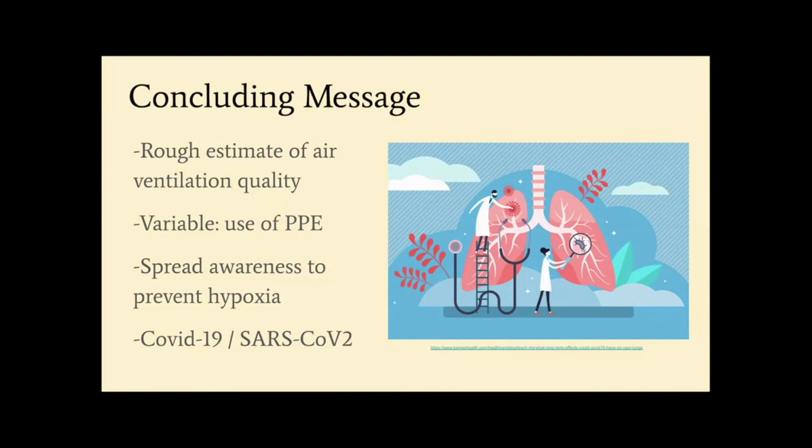Conducting the experiment and doing this research will help spread awareness that the quality of air people breathe directly affects their health. In addition, safety in classrooms, cars, and homes is important, and the concentration of carbon dioxide should be at suitable levels for inhaling in order to prevent hypoxia.